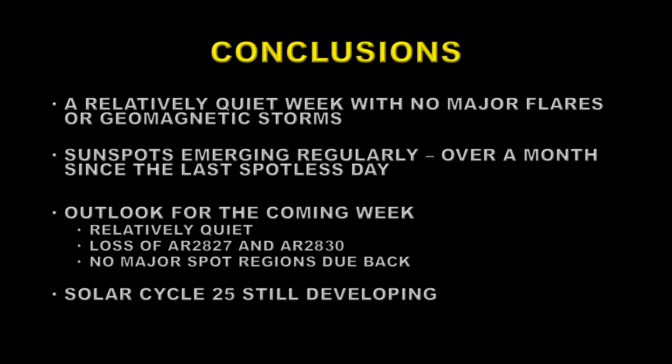So what conclusions can we draw from all of this? It's been a relatively quiet week with no major flares or geomagnetic storms. Sunspots are still emerging regularly, and it's been over a month since we had a spotless day. The outlook for the coming week, at least at the moment, is relatively quiet. Now, of course, a new region can emerge at any moment and change all of that and produce a lot of flares, so we have to keep an eye out for those.